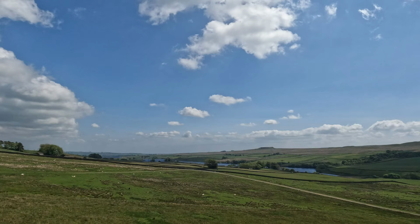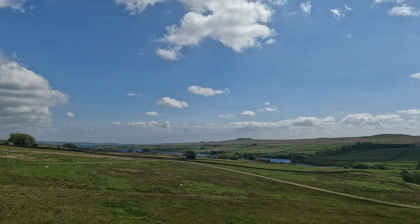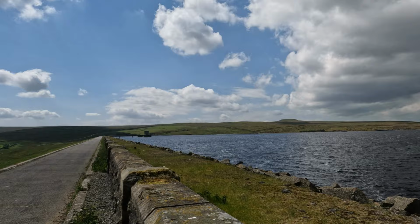I've been at the other end, down to Hury and Blackton Reservoir previously on another video. And you can see our other reservoirs just there. So you've got Blackton Reservoir, Hury Reservoir in the distance. And as I say, this is Boulderhead Reservoir that I'm starting by today.